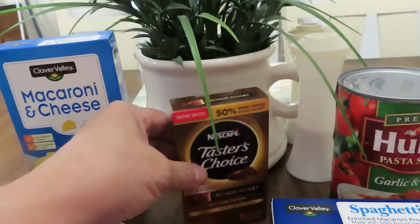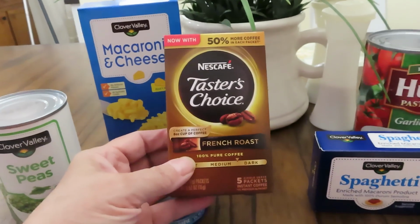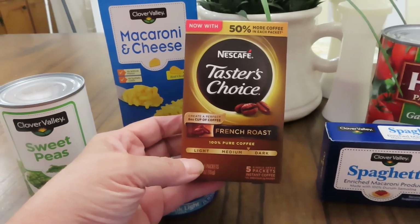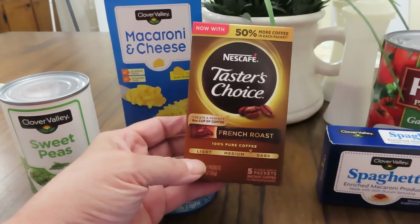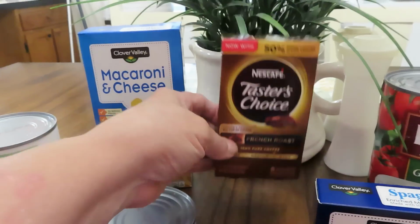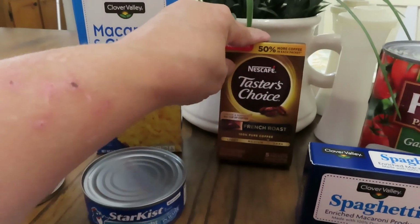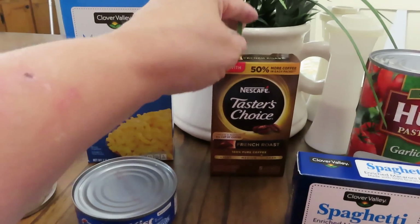And y'all know I am a coffee fanatic. So when I saw these for $1, this is the French roast of the Nescafe Taster's Choice. That is what I love, the French roast. And this was $1. I picked that up, and you get 5 packets, so I get 5 cups of coffee there.